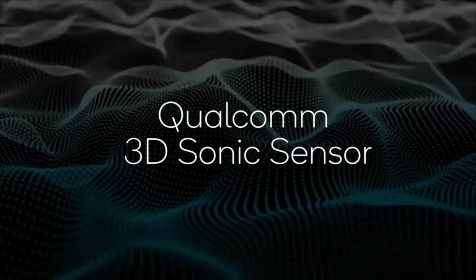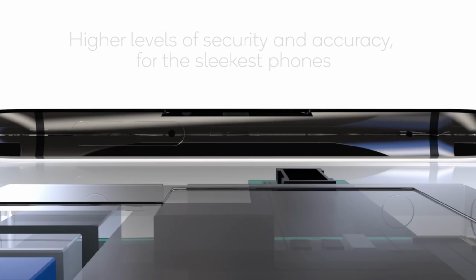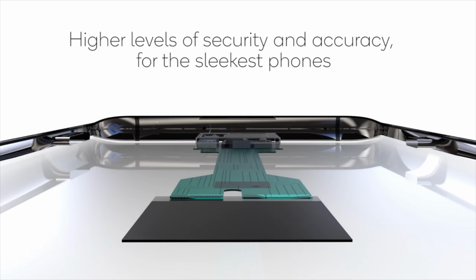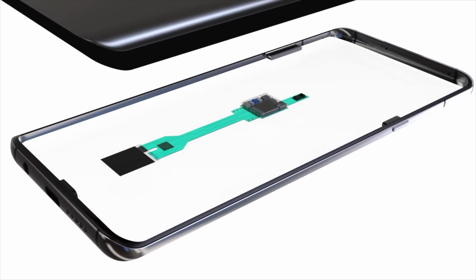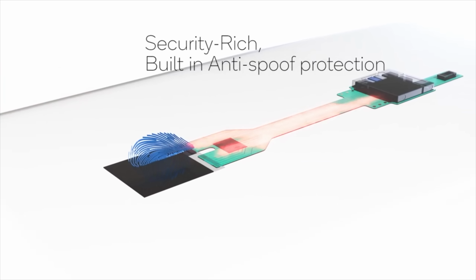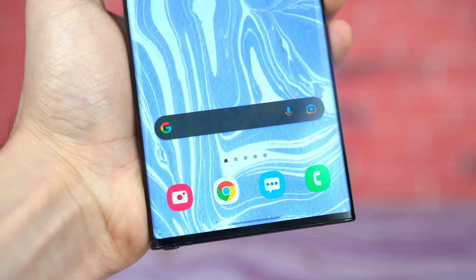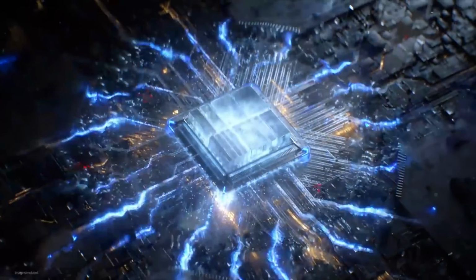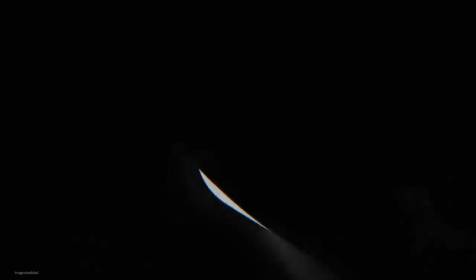Yes, the Qualcomm 3D Sonic Max fingerprint scanner reading area is about 17% bigger than the previous generation, with the ability to enroll 2 fingers at once. According to Qualcomm, the Sonic Max fingerprint scanner offers an incredibly fast fingerprint enrollment process. Once your fingerprint is enrolled, it delivers possibly the fastest unlock in mobile history, which is just 0.2 seconds.